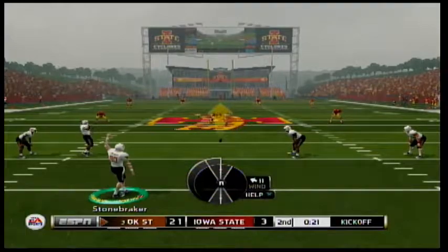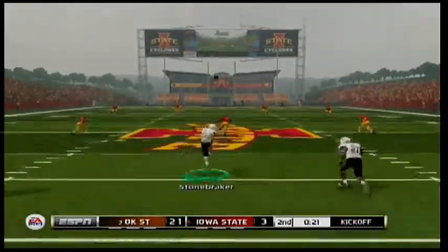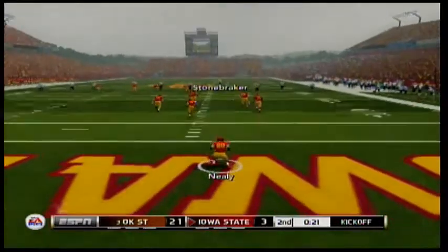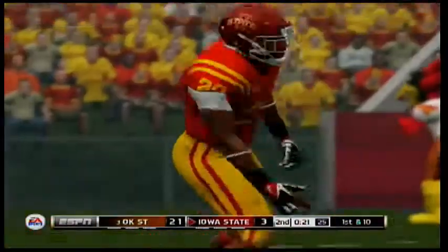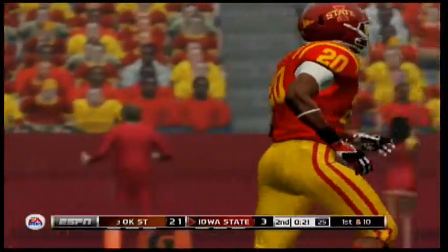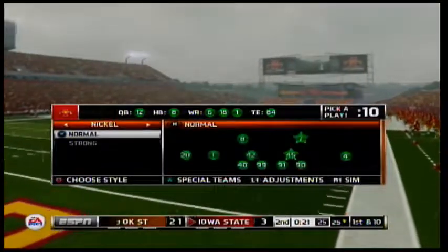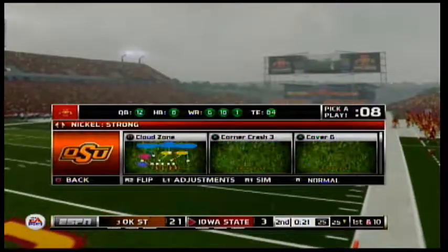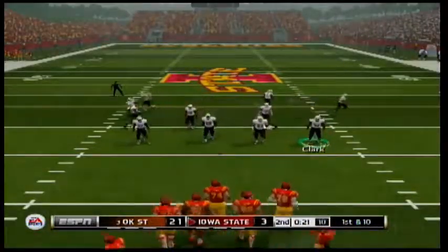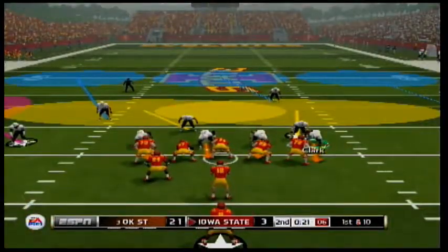Oklahoma State kicked this one off. He kicks it off, and he got all of that one. And it goes into the end zone, down for a touchback. It's still only the second quarter. We got a lot of football left, but I gotta say, this one is teetering on the brink of a blowout.